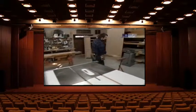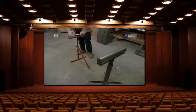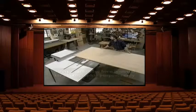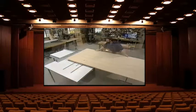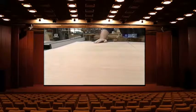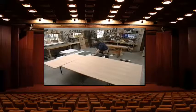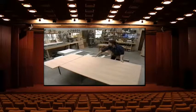And I've also added a couple rollers out on this end of the table because I'm going to be cutting the 2 feet off the top of a sheet, the 4-foot width. I don't want it to drop down. Now that's the way to cut full sheets of plywood.